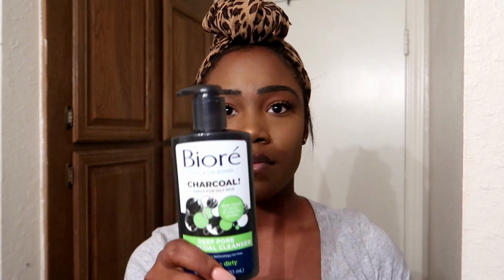And y'all, this does wonders for my skin. Even if I don't use a wipe to take my makeup off, this is gonna take my makeup off. It's gonna leave my skin feeling so fresh and clean after. So I really like this. It says free your pores, BIORE, and it's great for oily skin. I have oily skin, and so that's what drew me to this.